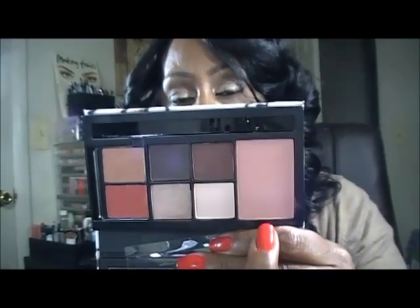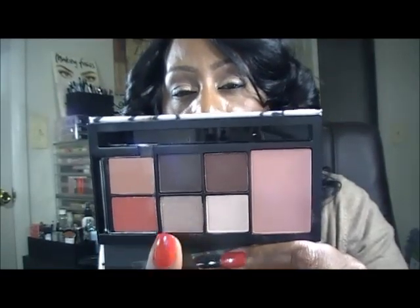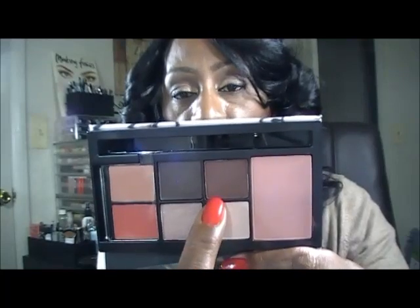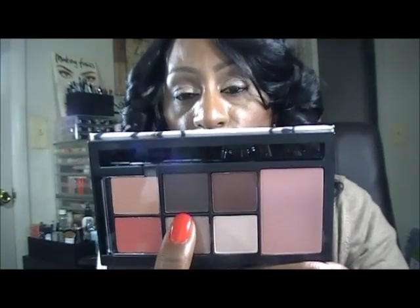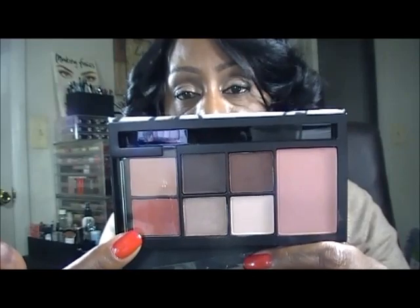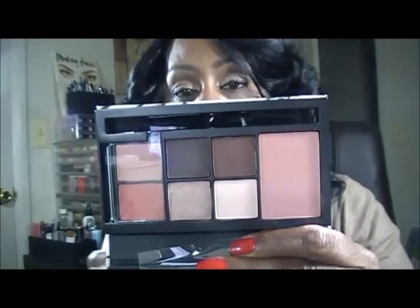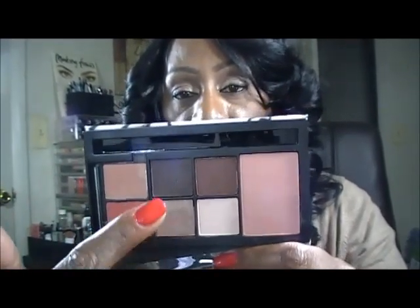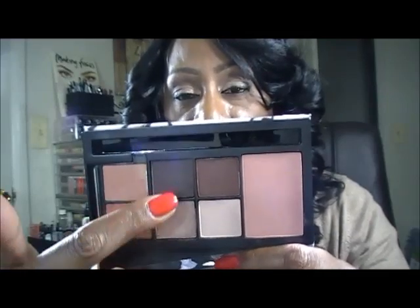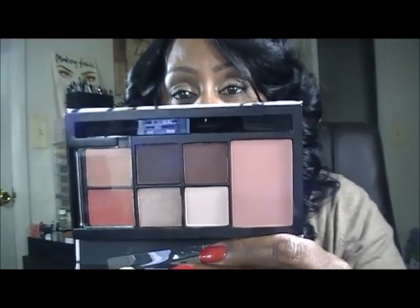So this blush is Melba. Right here you have the eyeshadow in Orb, All That Glitters, Smoked Sepia, and then you have Showstopper. And then your 2 lip products, right here you have Ravishing Lipstick and Myth Lipstick. So I thought this was really neat because in this particular kit, I only own these 2 shadows, All That Glitters and Showstopper. So everything else I did not own. So I picked up that MAC palette. So that was everything that I got in last week's CCO run.